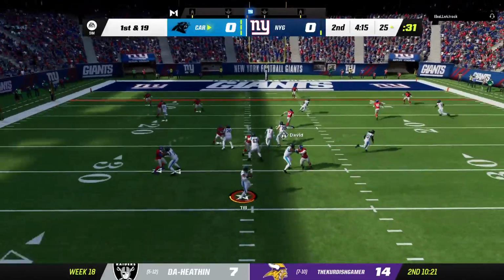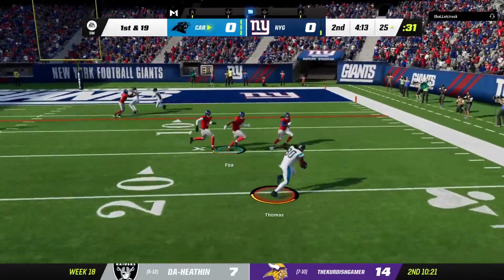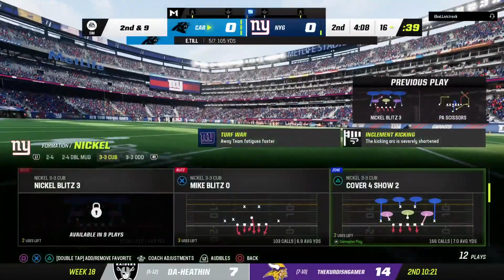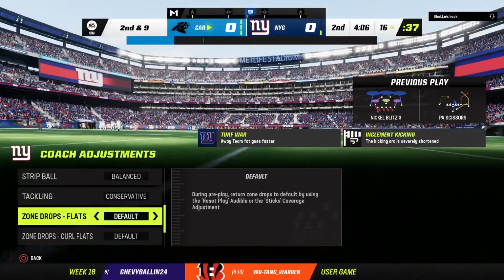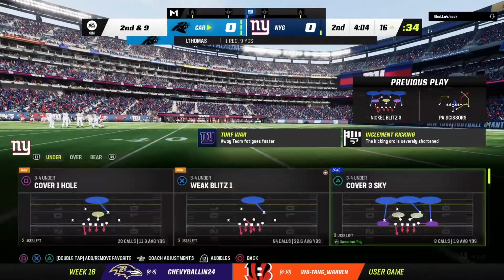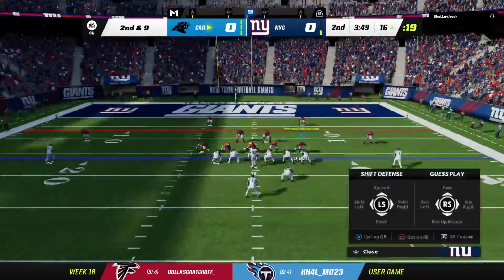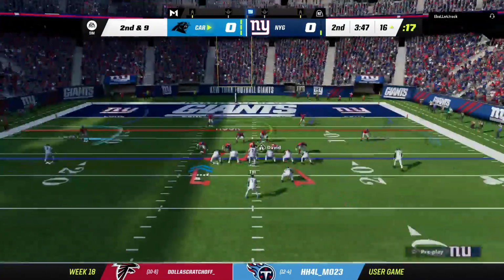They go play action here on 1st down. To the right side and complete to Thomas. And he's going to be brought down at about the 16. Nice rhythm throw there on 1st down. He located his tight end, made a nice easy pitch and catch. Hoping he can break a tackle or two. Wasn't able to do that there, but still good yardage.